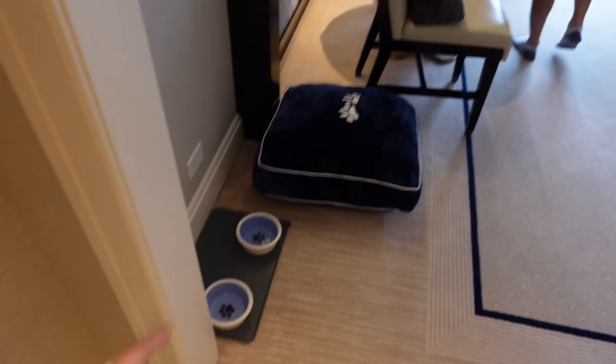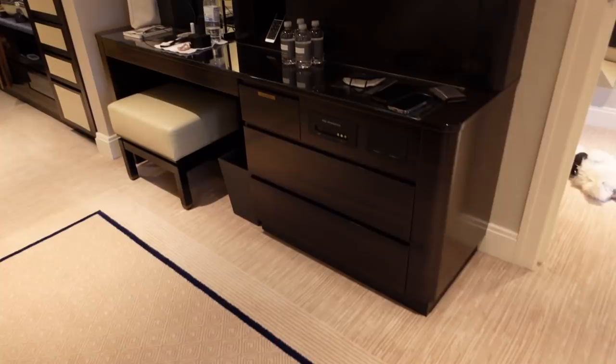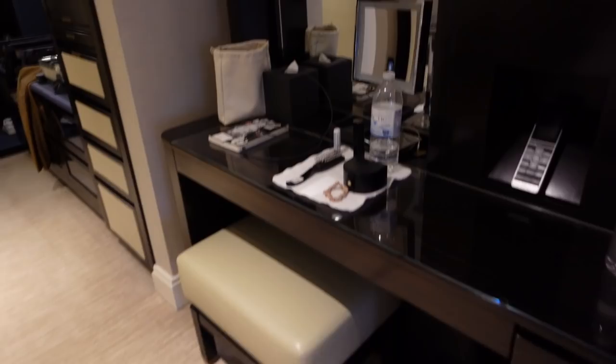Marco is getting ready to go to his massage. Wade's bed and bowls are over here. This is the bedroom. Super comfy bed. Then we have a TV over here. While Marco's getting his massage, I'm going to watch my Korean drama. Got a little vanity over here. Another full-length mirror right here.